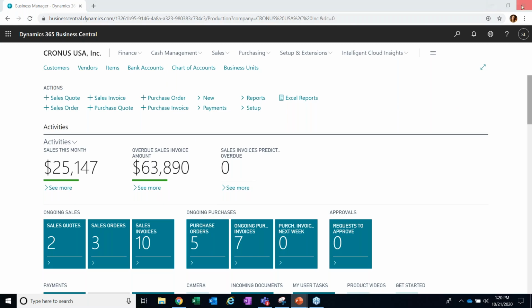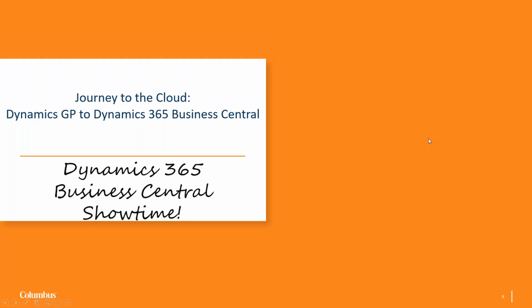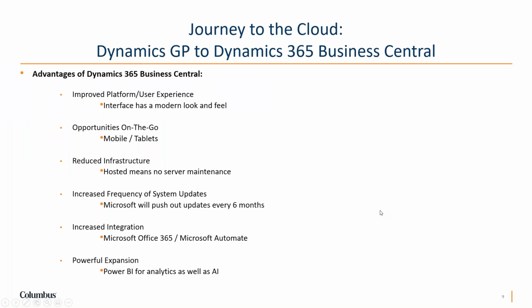So let's jump back into, let me switch my screen. Let's jump back into talking about Business Central. Let's talk through those advantages. I think based on what we just saw in the interface, it does have a modern look and feel. Some that we're used to using in other applications. As we mentioned, it's opportunities on the go, right? So, with how our schedules are nowadays and the pandemic and things that are happening around us, being able to access Business Central on the go is definitely important and a big advantage.